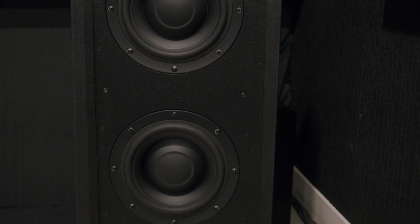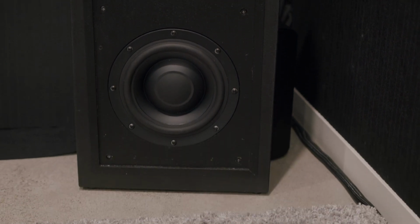Both versions come with a standard white cloth grille, or you can customize any color in order to match with your wall color or general decor. Unlike the previous sub I demoed, the Next Level does not come bundled with an amp, which is not necessarily a bad thing in my book.